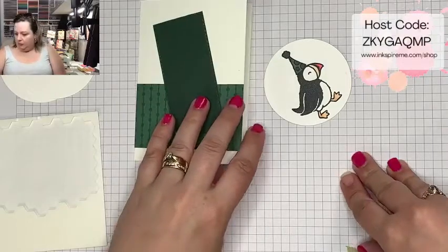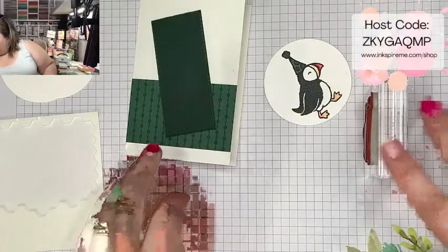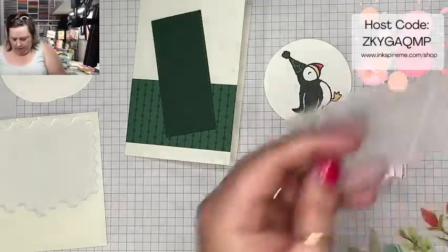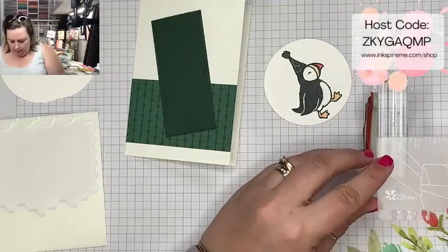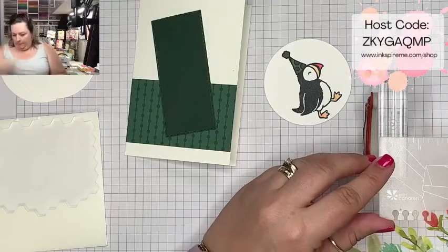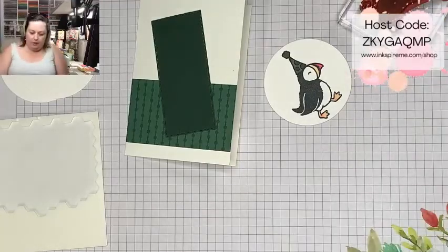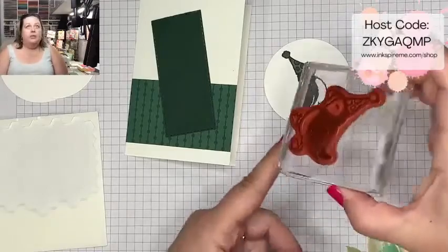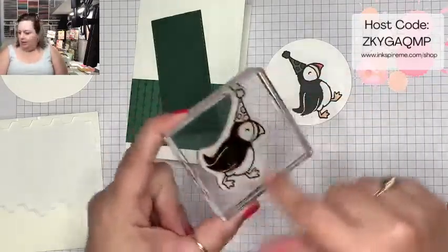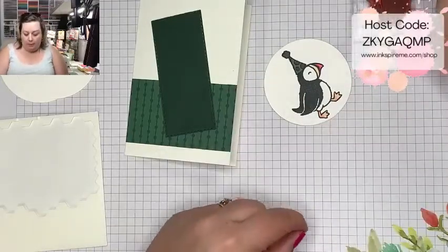Jan, the thickness of the blocks, that's a good question. Let me measure that for you. And you're right, I don't think they mention it in the catalog. They're about 3/4 of an inch wide. And this is a D block that I'm using. I probably use my D block more than any other size. Yeah, I can honestly say my D is probably the one I use the most.